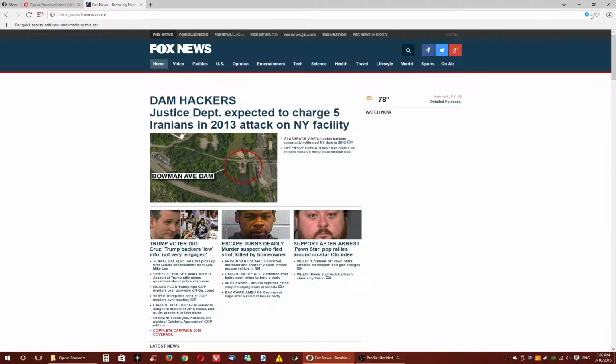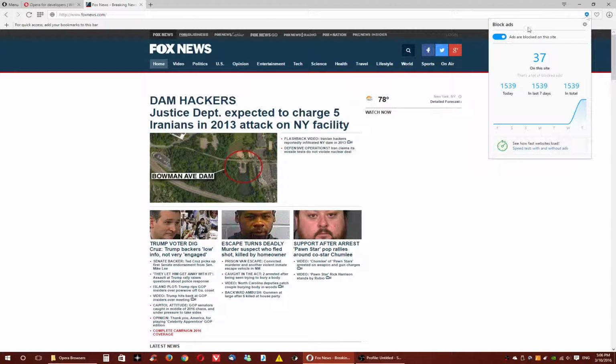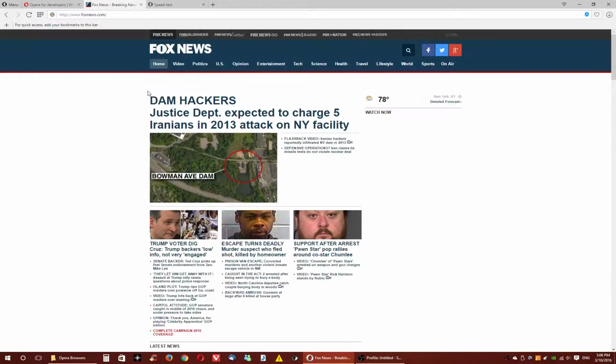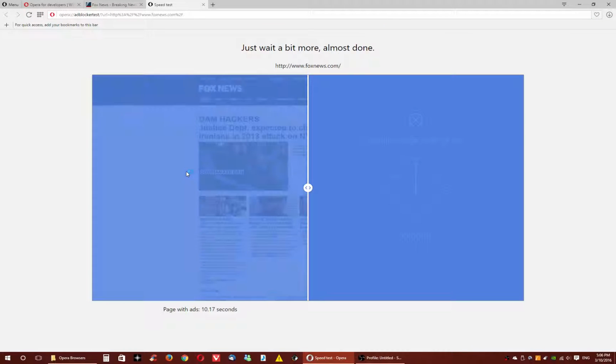And just to recap that, you go to whatever site it is that you want to go to. You go up here to the shield. You make sure that ad blocking is turned on if you want it to. If you want it turned off, you switch it off. And then down here, you see speed test with and without ads if you want to run a speed test on it. It does not close the tab, so you don't have to worry about having to click back and try and find the site again. It just opens up a new tab with the speed test.